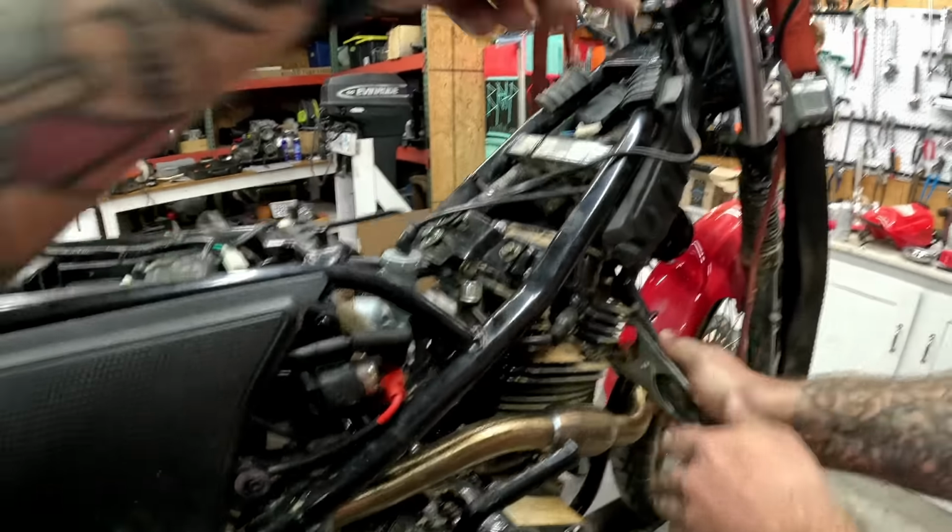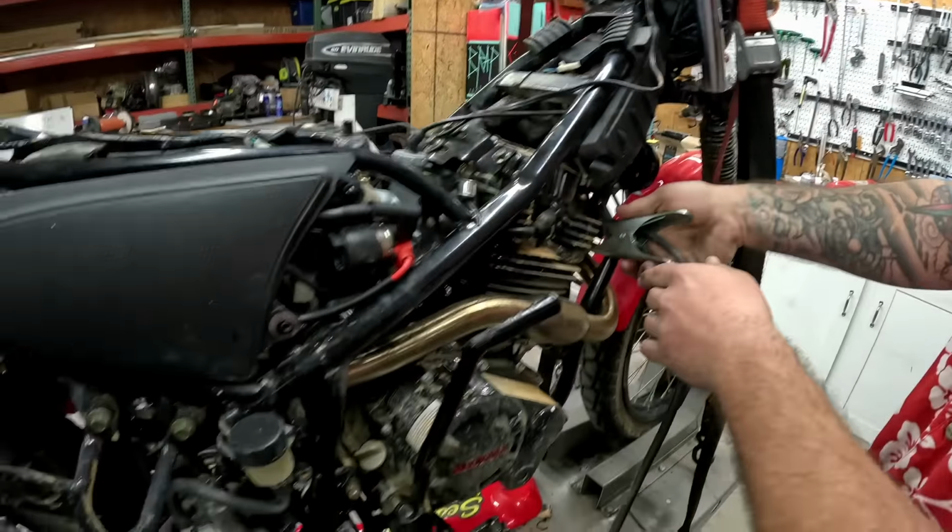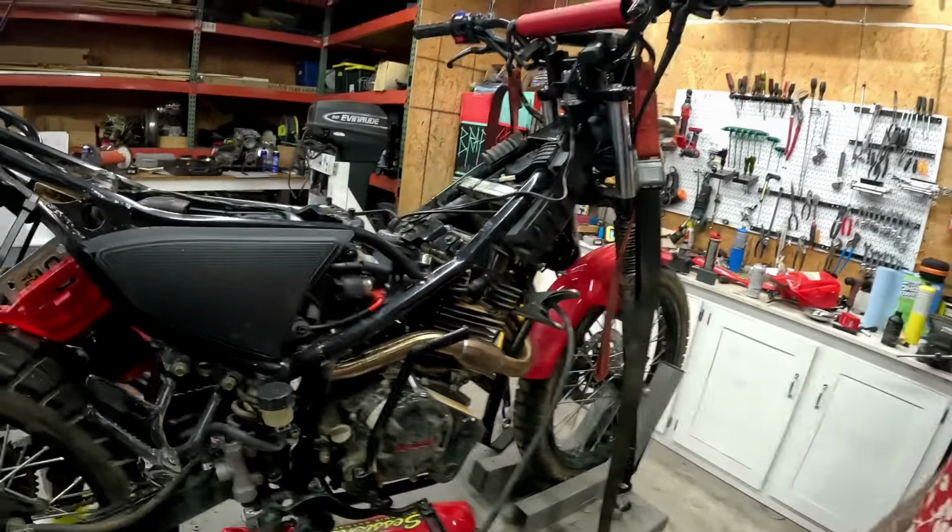We'll put it on that bolt. I just wanted to do that. I can put it on the forks. I mean, if this is fine, then that's fine. We'll find out when it doesn't arc.